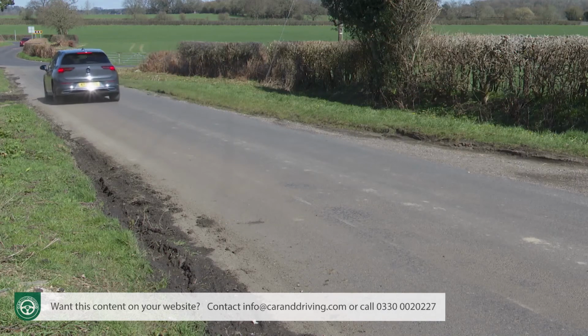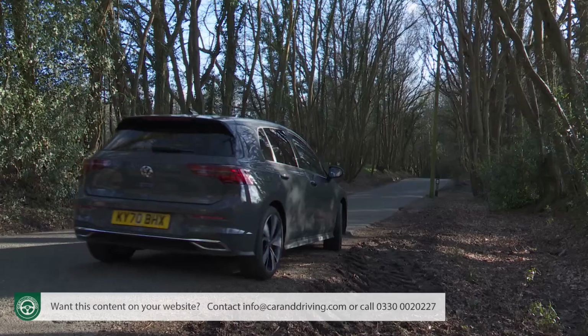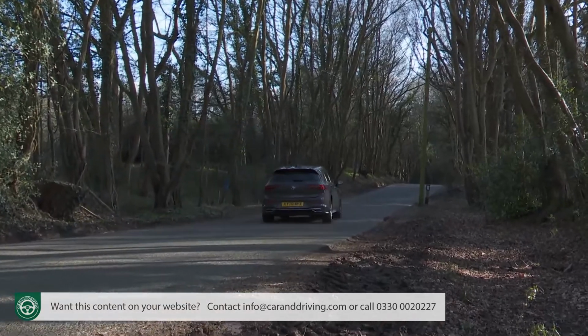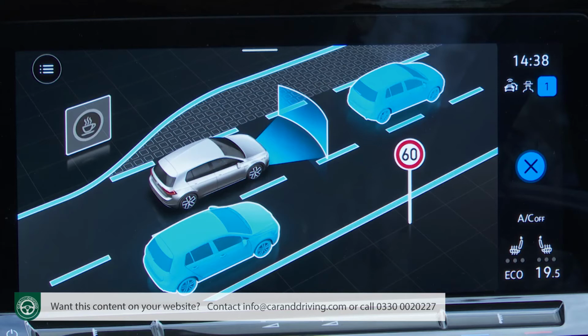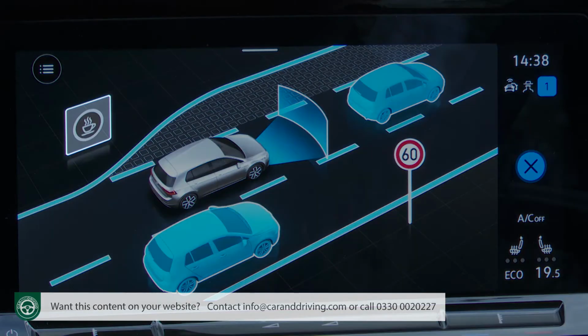Plus, all Golfs get a hill hold function to stop you from drifting backwards on uphill junctions, plus tyre pressure monitoring and a driver alert system which will warn you if the sensors detect drowsiness.